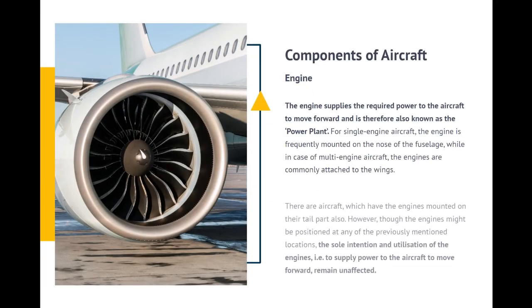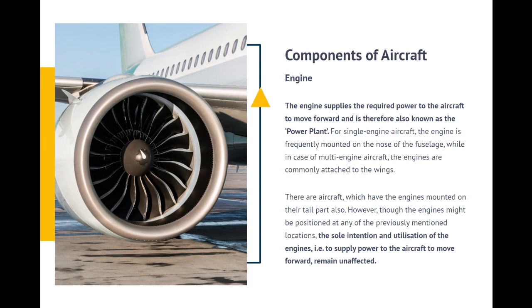Engine. The engine supplies the required power to the aircraft to move forward and is therefore also known as the power plant. For single-engine aircraft, the engine is frequently mounted on the nose of the fuselage, while in case of multi-engine aircraft, the engines are commonly attached to the wings. There are aircraft which have the engines mounted on their tail part also. However, though the engines might be positioned at any of the previously mentioned locations, the sole intention and utilization of the engines, for example to supply power to the aircraft to move forward, remain unaffected.